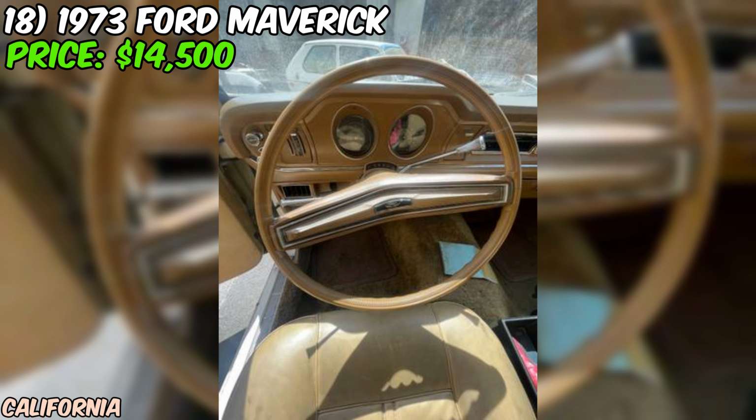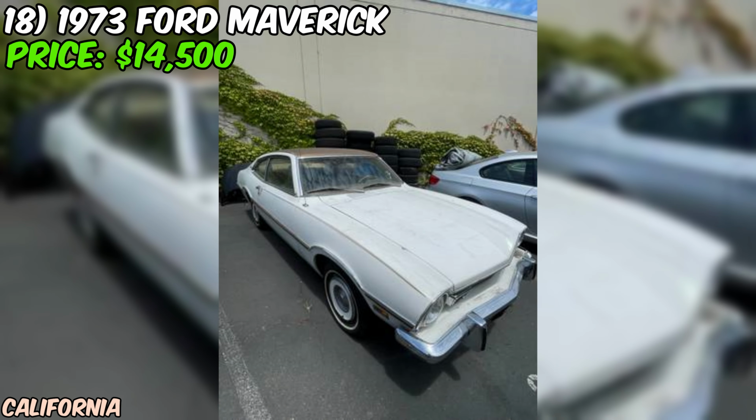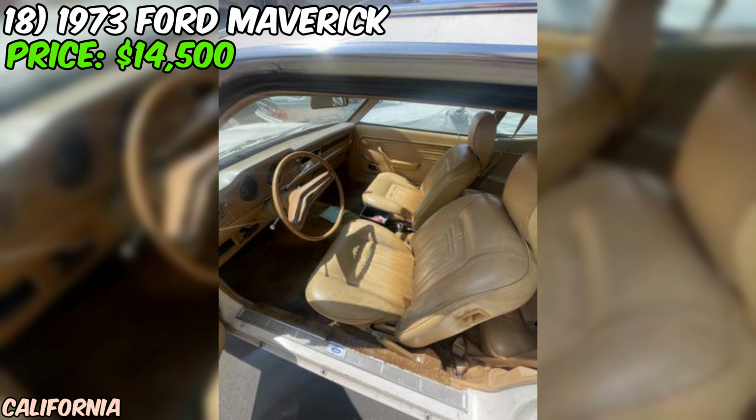As for the price, the seller is asking $14,500 for this classic beauty. That might seem steep for a car that's almost 50 years old, but when you consider the rarity and collectability of the Maverick, it could be a fair price for the right buyer. These cars have a dedicated following, and finding one in good condition like this is getting harder and harder.